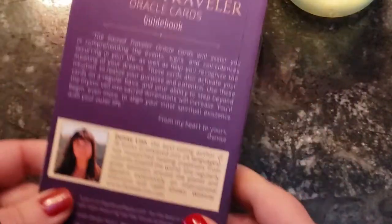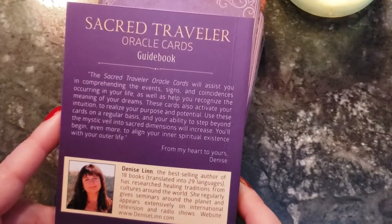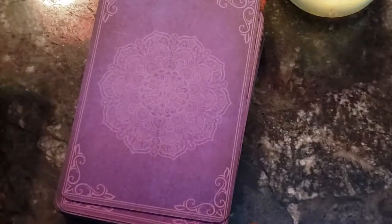Okay, it's the back of the guidebook. I think I already showed that. Yeah, I did. That's okay.